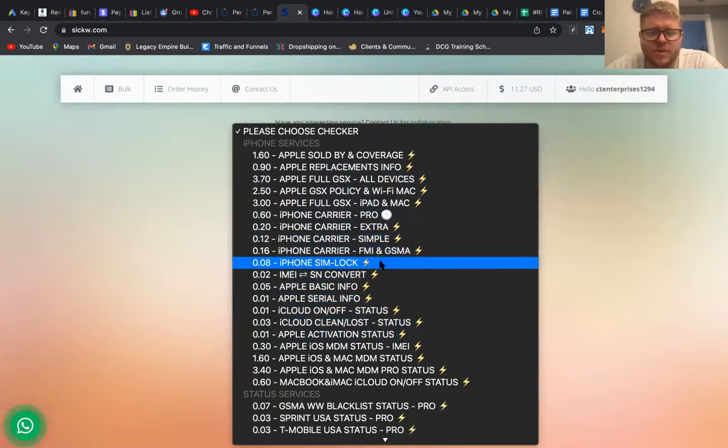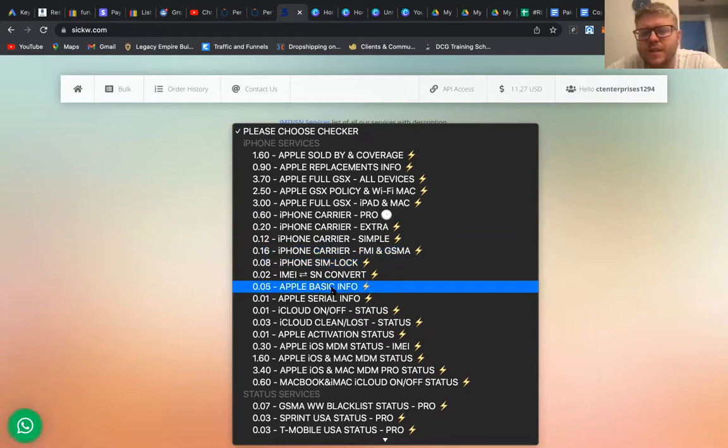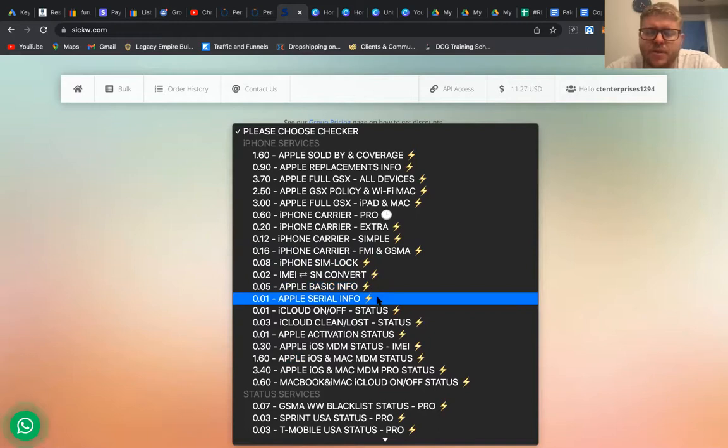I personally use this one, the iPhone SIM lock, to see if a phone is SIM locked. Sometimes it doesn't show. The most common one that I use is Apple Basic Info. This will usually give me details on just about any device, right? Another one you can use, also for MacBooks and stuff, is the Apple Serial Info.